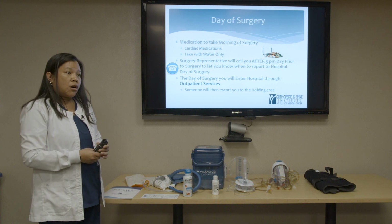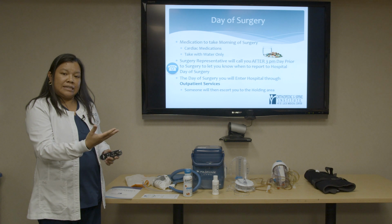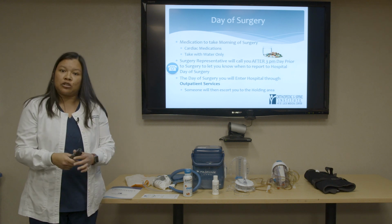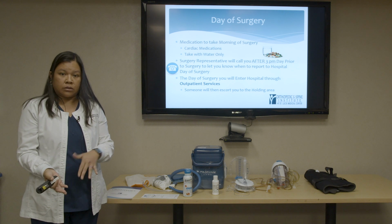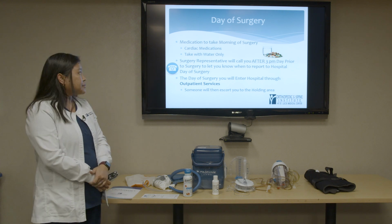But if you are a diabetic, you can't do your insulin or things like that, because we don't want your blood sugar to really, really drop before surgery. And you want to take your medications with sips of water.